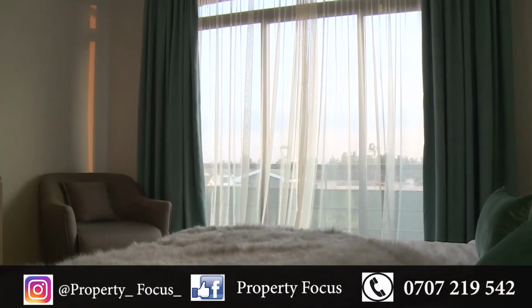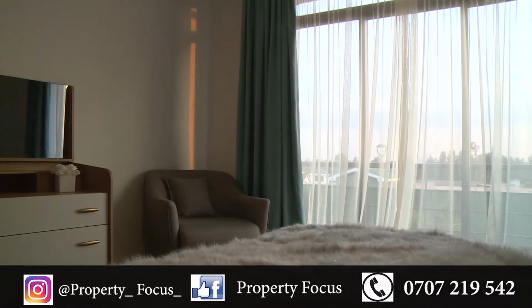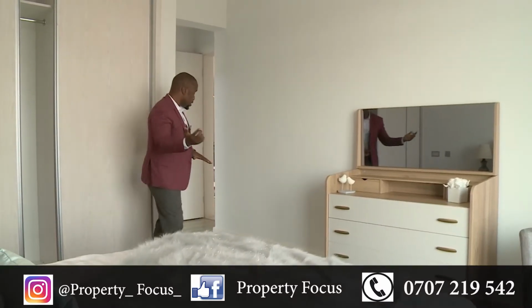Now the balcony hasn't been provisioned for, but it overlooks the very front of the property. That's the very first bedroom. Now let's go look at the other bedroom.